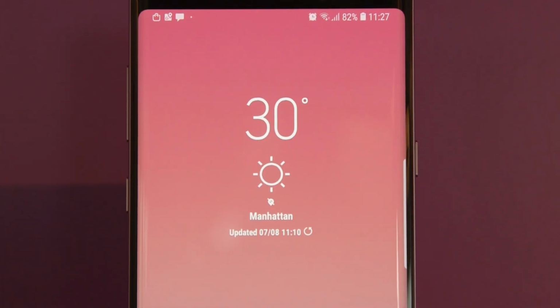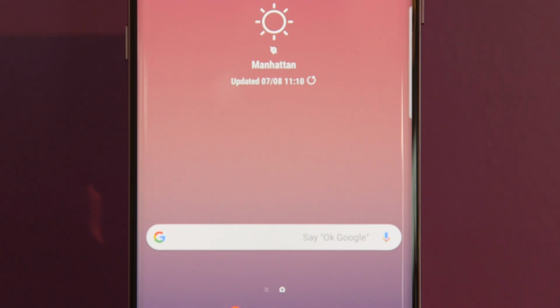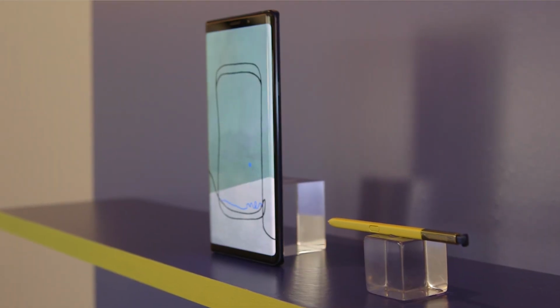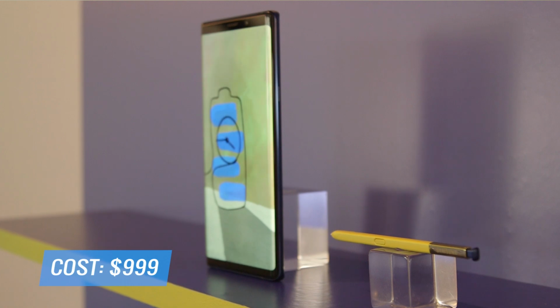Bigger, faster, and more intelligent, the Galaxy Note 9 aims to be the best big screen phone on the market. Here's your first look. When it comes to big screen phones, Samsung has always been at the lead of the pack, and they're trying to stay there with the Galaxy Note 9, which not only has a big screen, but a lot of big improvements when it comes to the S Pen and what's going on the inside.